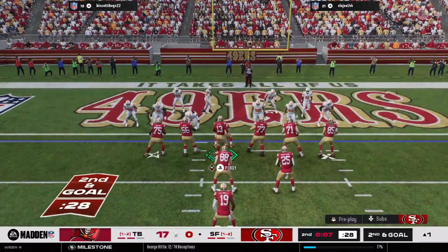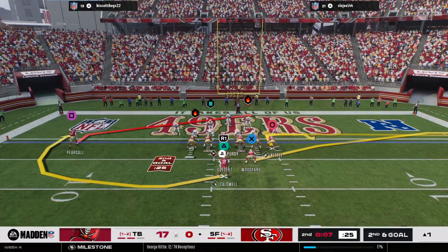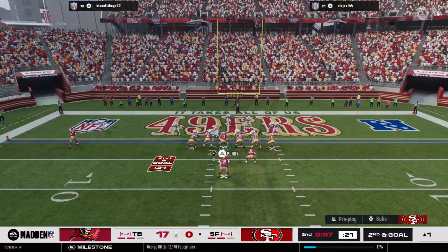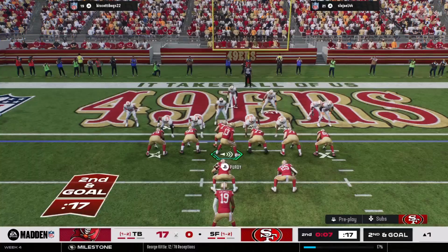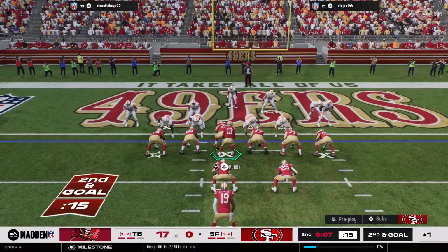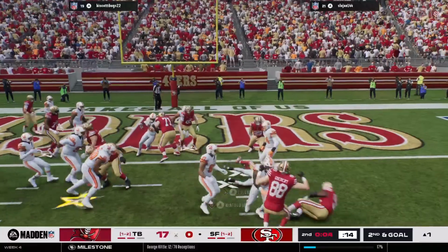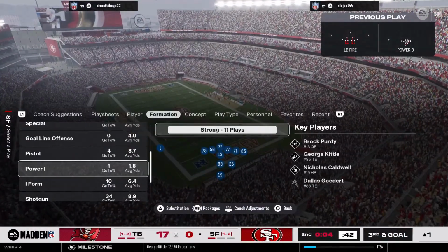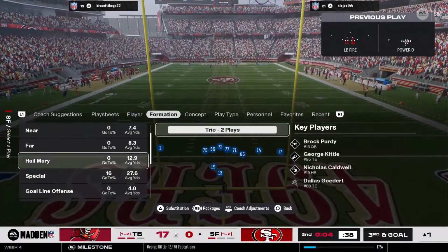Now it's 2nd and goal from the 1. 21. He gets it again. And he does not get in. They stop him at the 1. Now just before the break, a timeout taken by the offense. And they can try for some points going into the break.